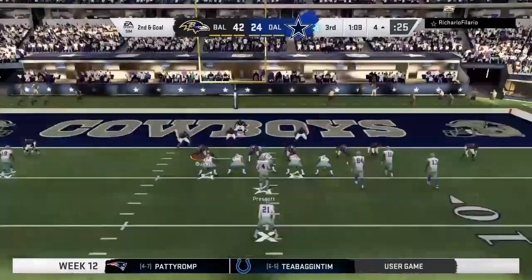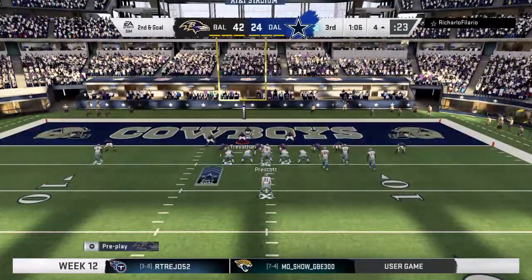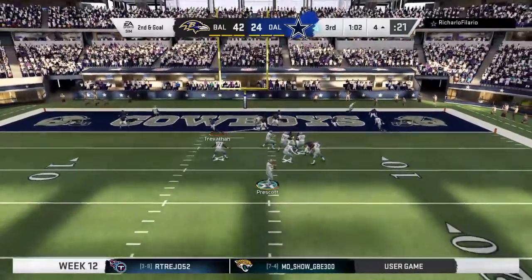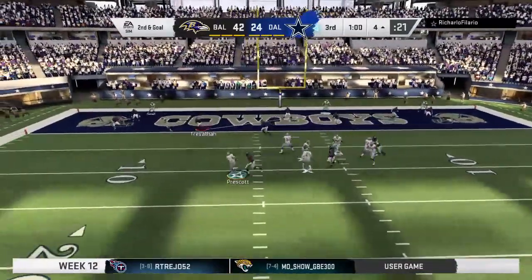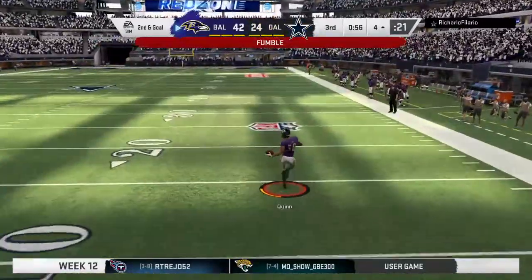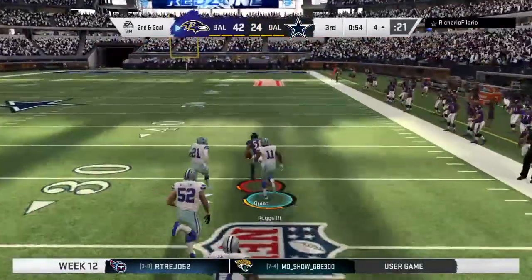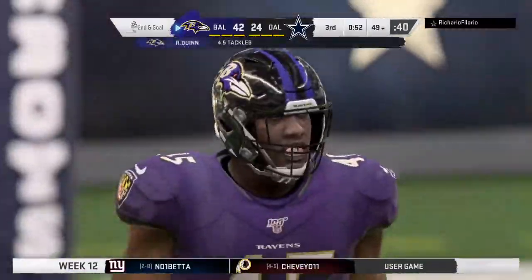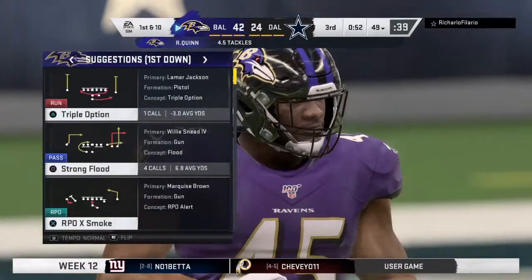One receiver to the left is Cooper. One man in the backfield, that's Elliott on 2nd and goal. Here's Prescott. Steps away to his... Oh, Prescott stripped, and it's picked up by the Ravens. The Red Sea parts, and there he goes. And he'll bring it all the way back, just a yard or two shy of midfield.